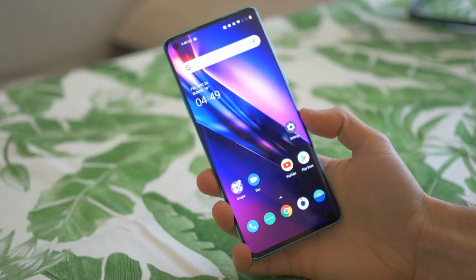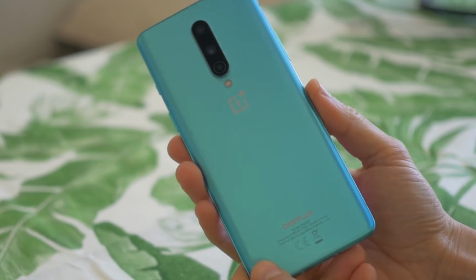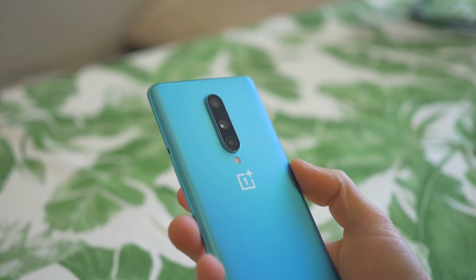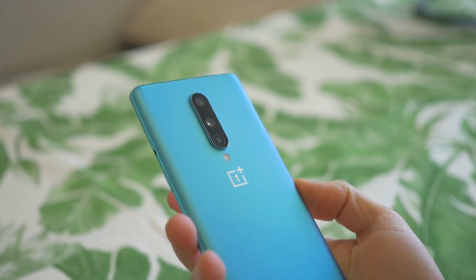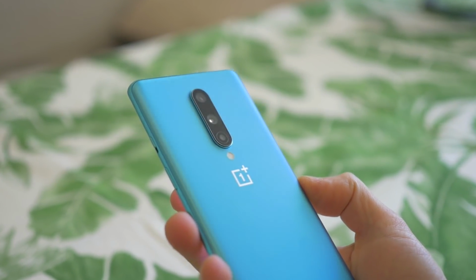The OnePlus 8 is the new kid on the smartphone block, and while it may not be as affordable as previous phones by OnePlus, its starting price of just $700 makes it stand out in a good way in a company of Samsung phones and iPhones that cost north of $1,000.